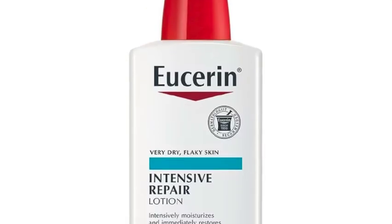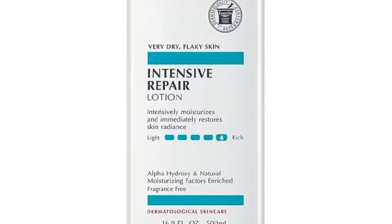But for my son, I use the intensive repair, I think that's what it is. I'll show a picture of it on the screen. I use that one for him, and that helps keep a really good barrier on his skin. It's thick, I really like that. It is very moisturizing. Once you put it on, he's a little shiny, but it seals, and his skin soaks in that moisture so well.